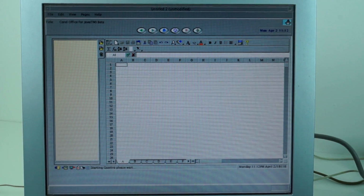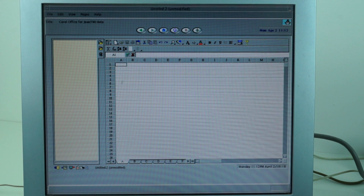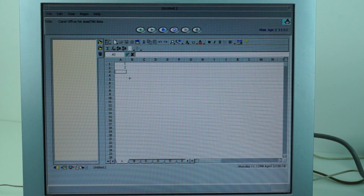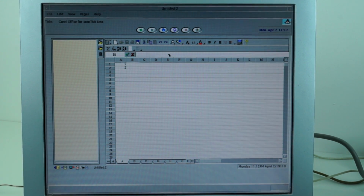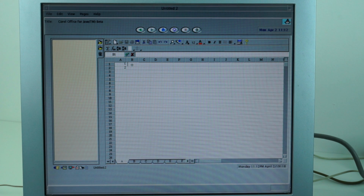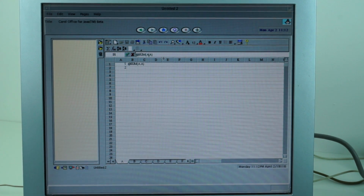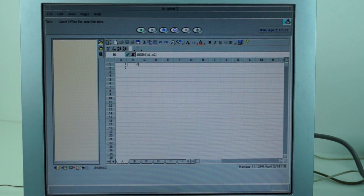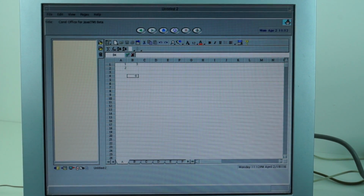There we go, we finally loaded a spreadsheet, which actually looks a bit better than the word processor. It looks a bit more attractive, but yeah, in theory, we can probably use this as a spreadsheet. I've not used Quattro before, so I'm going to have to try and guess from, obviously, knowledge of Excel, but let's see. Okay, that didn't quite work, but, what? A1. There we go. I used a spreadsheet, yay. Yeah, so that's the spreadsheet application.